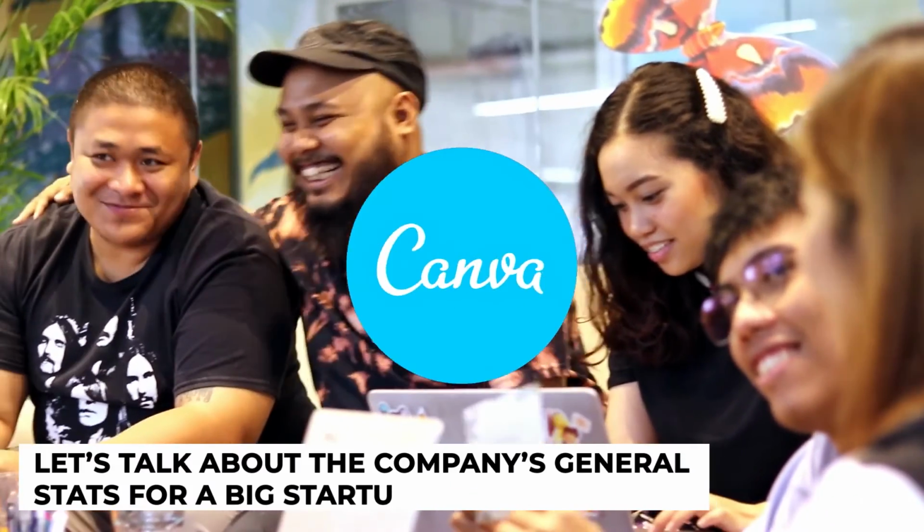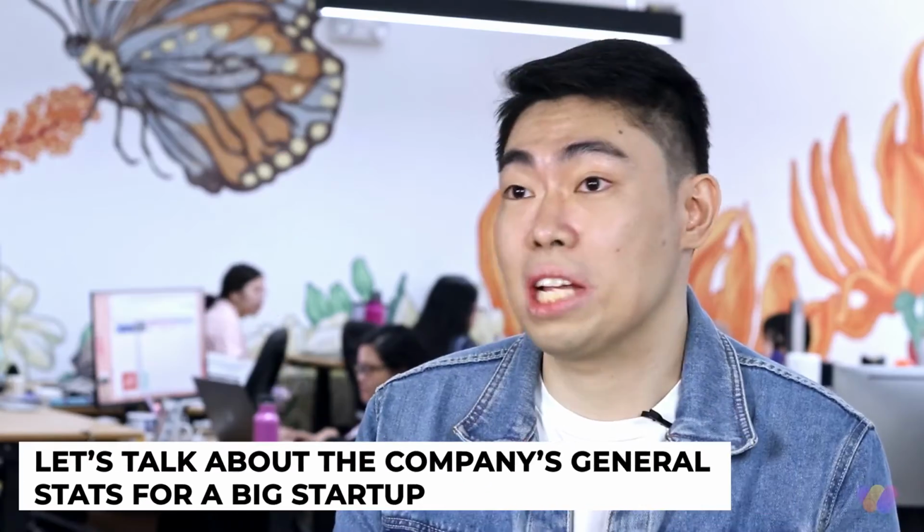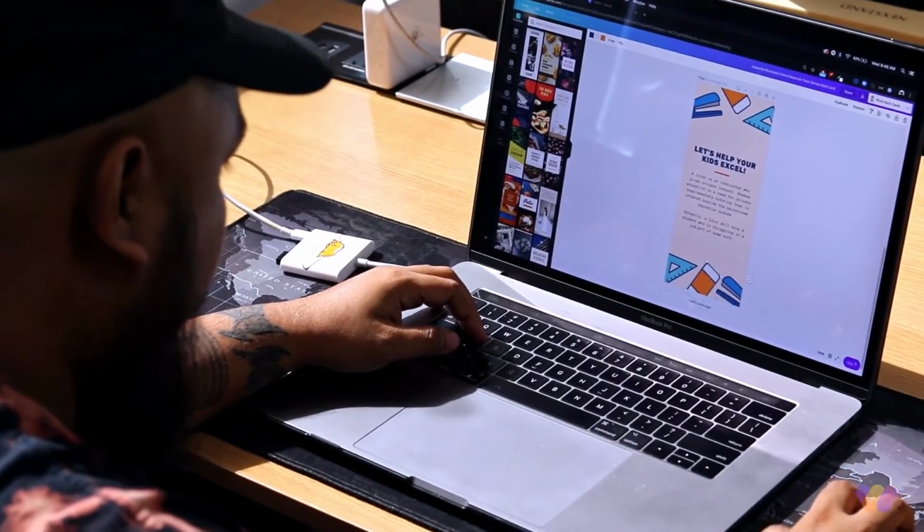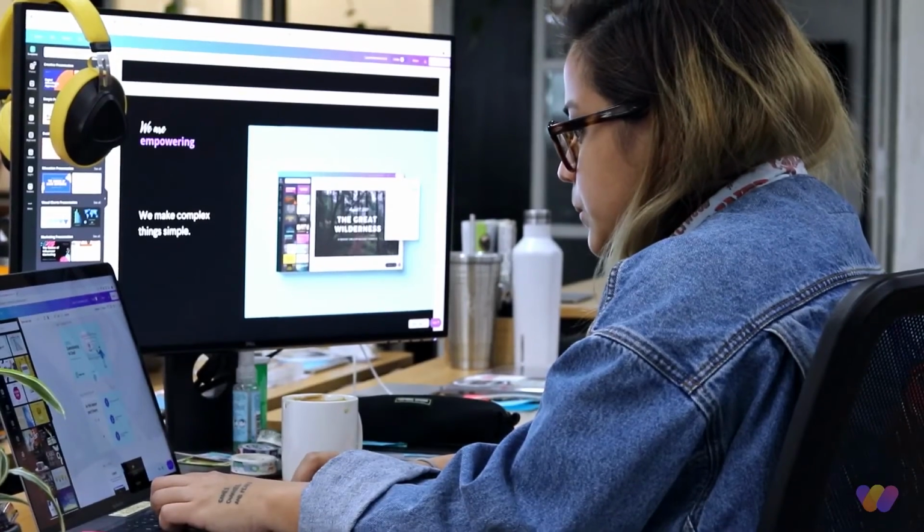Let's talk about the company's general stats for a big startup. You see, as of a few weeks ago, the company revealed that it had signed on over 500 employees and over 55,000 paid teams in organizations. Hell, Cameron Adams, fellow co-founder and chief product officer for Canva, even said that Canva's new model, which aims to target big organizations, could turbocharge revenue.